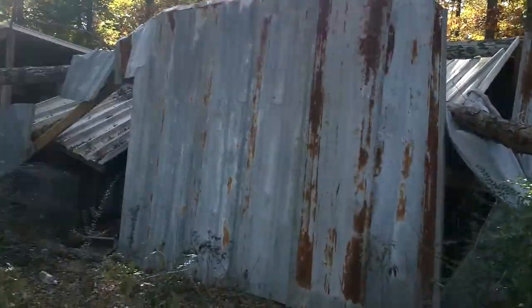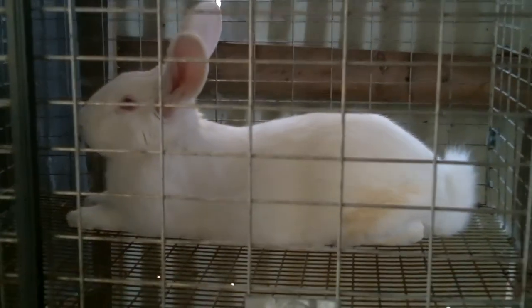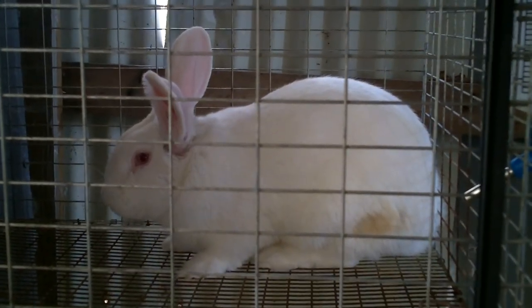So I'm gonna go out here right quick and show you my babies. I have 3 does and a buck, and nothing was hurt, by the way. I'm gonna start with my buck. This is Chester. We have New Zealand whites. And he's not been handled much, so he's a little skittish most of the time.